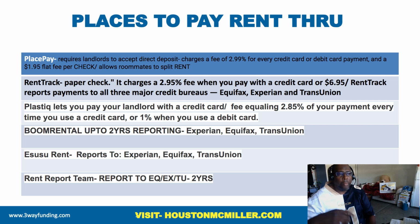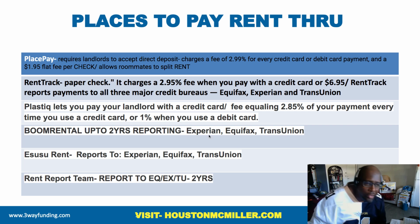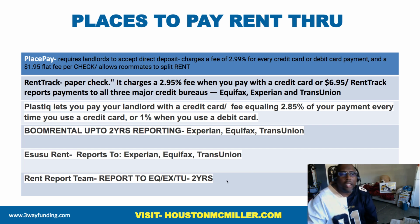You can sign up through Plastic, and Plastic can send them over a check. But you do not want to continue paying them cash or money order, because you're missing out on the opportunity to build up your personal credit so you can qualify for your own mortgage. So that's the reason you don't want to do that. And here's some of the lenders that you could check out here to help you do that.